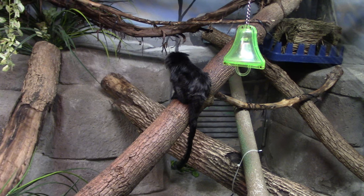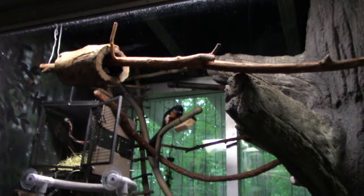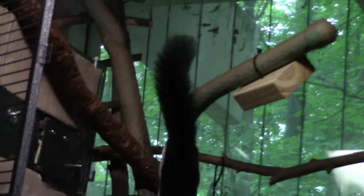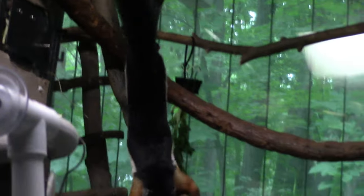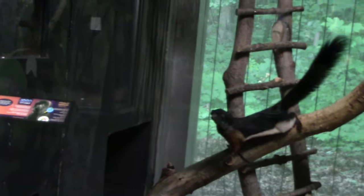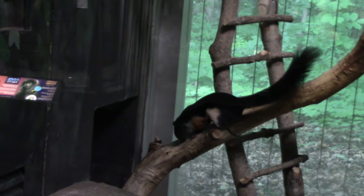Very, very cute. Looks like a tamarin, but it's called a monkey. A lot better view of the prairie squirrel. I do like squirrels. It'd be really cool to see something like this in my yard, but I just got gray squirrels near me.